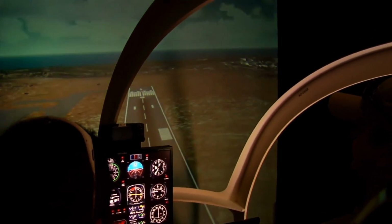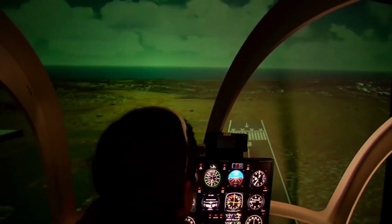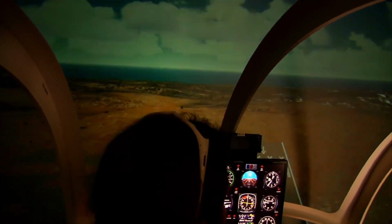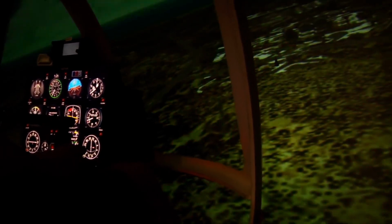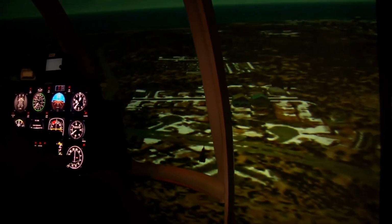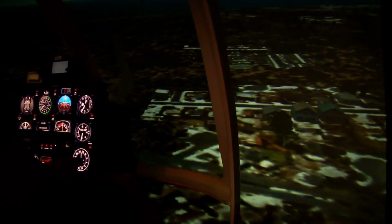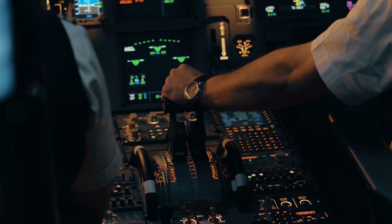Tip number 4, the power of simulation. I've said this before on multiple videos and I will say it again and I'll keep saying it. Flight simulators are invaluable. They offer a risk-free environment to practice and perfect your instrument flying skills. And in this phase of training, flight simulators are great tools that you're going to use to shoot approaches, to work through your flows, briefing the approach, setting it up in your GNS 430 or your G1000, whatever system you've got. You're going to be going through those flows.